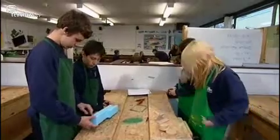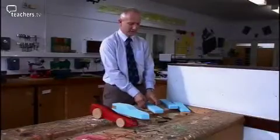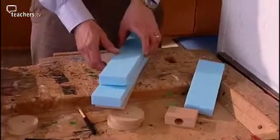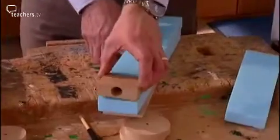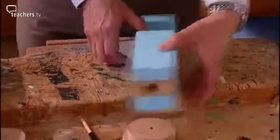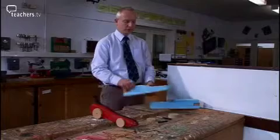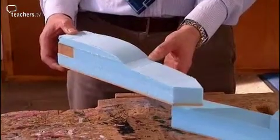This team are building a model of the Bloodhound car. This is the pack of materials that we give the pupils, some basic styrofoam blocks which they have to glue together with PVA. We give them a small pre-cut block for the rocket motor which goes at the rear, and then once they've got the basic block glued together, they use their design to start cutting out the shape using simple hand tools, files, glass paper.